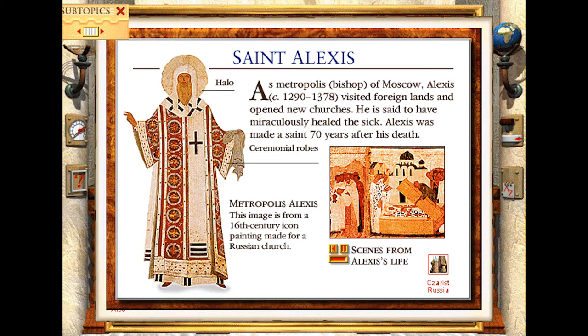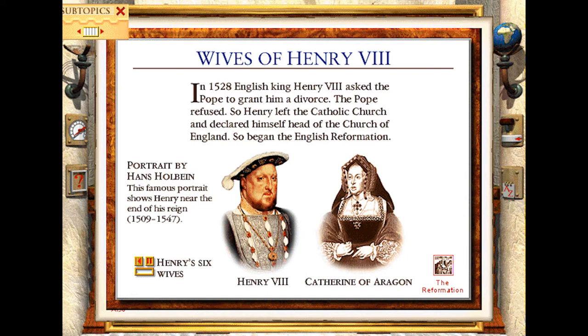Wives of Henry VIII. Catherine of Aragon was a Spanish princess. She married Henry VIII in 1509, 7 weeks after he became king. She bore him 5 children, but no sons who survived. In 1533, Henry asked an English archbishop to annul the marriage.